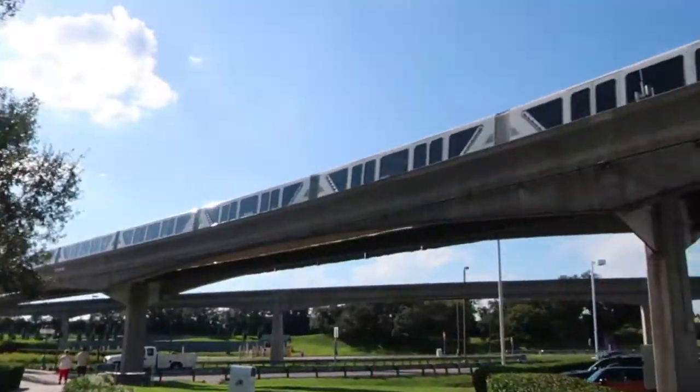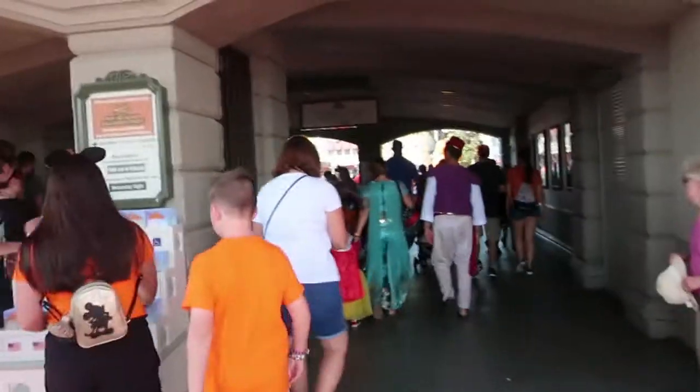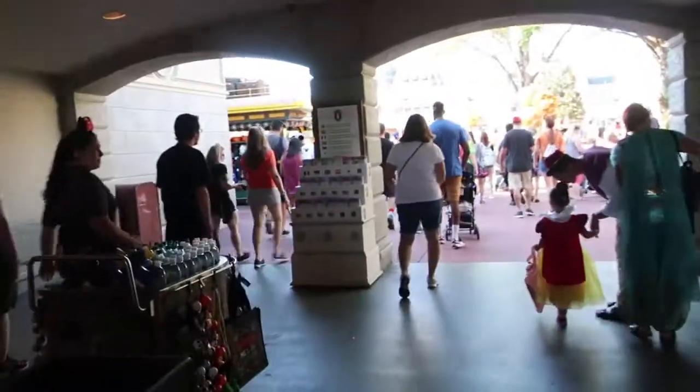Monorail! There it is. We get our wristbands. Hey, and we got our colours on. There's loads of people in costume as well. It's pretty amazing. Oh, let's get it. Here we go. Oh, you got the guide. Got the guide. We're all good.